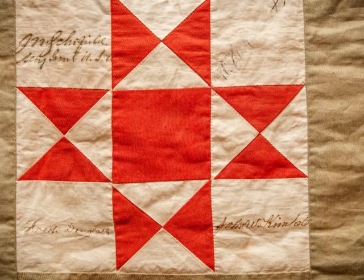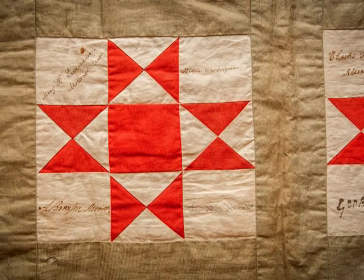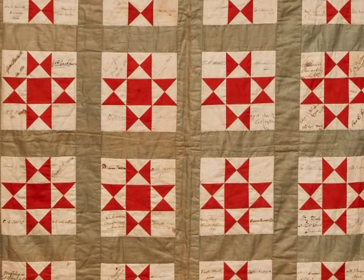Mrs. Gallup finished only one of her 2 quilts. One set of white autographed squares was pieced together with red cotton to form Ohio star blocks, which were then sashed with blue, although now faded to gray.